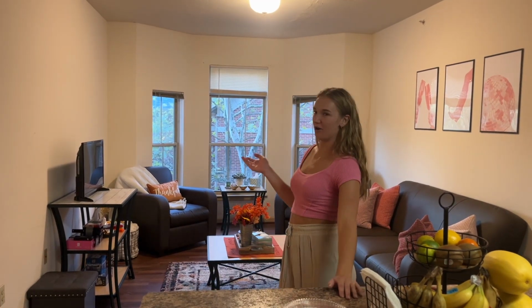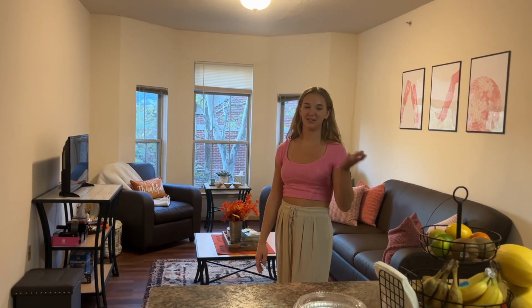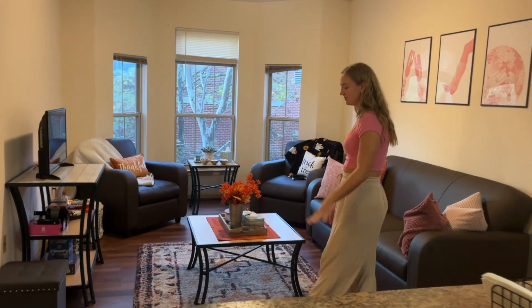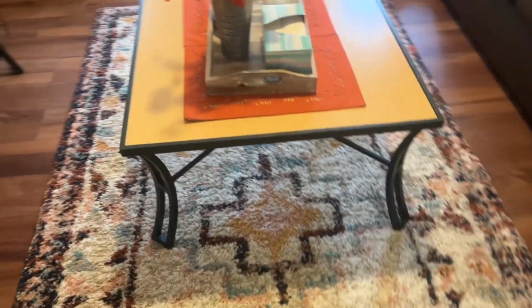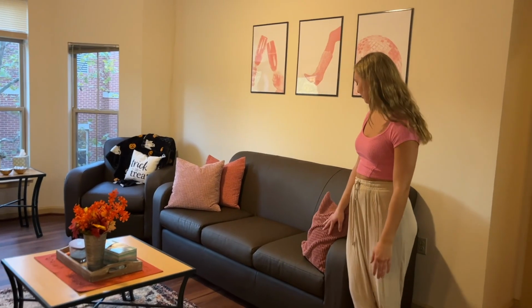So right across from our kitchen is our lovely living room. We have some bar stools seated at the table, which is really nice, so we can eat dinner and chit chat. And then in our living room, we have this lovely carpet that came from my dorm. And then we have this table that just has some fall decor, which is really cute. And then we have our lovely couch with some cute throw pillows.